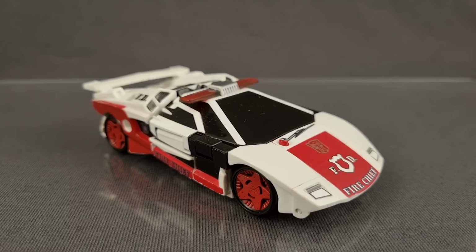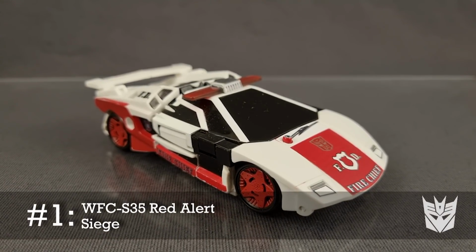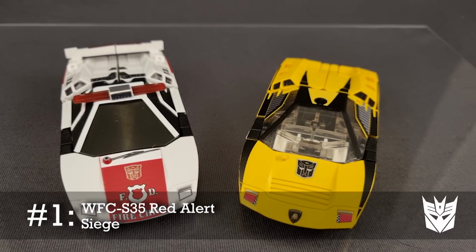That's ruddy and taking the number 1 spot on this list, Siege Red Alert goes from the worst of the 11 release lineup to one of the best. Legitimately, this tangos with the likes of fully Reprolabeled Tiger Track with how amazing this looks.